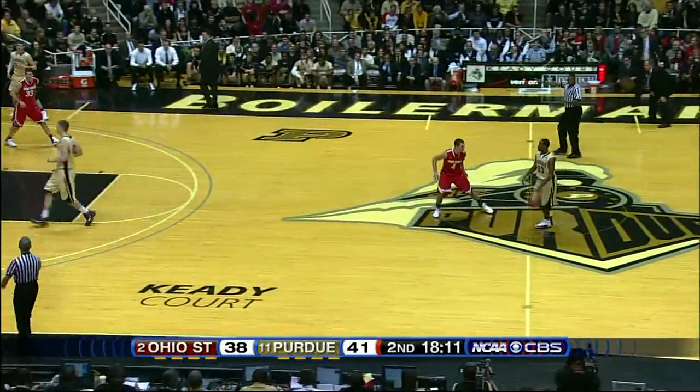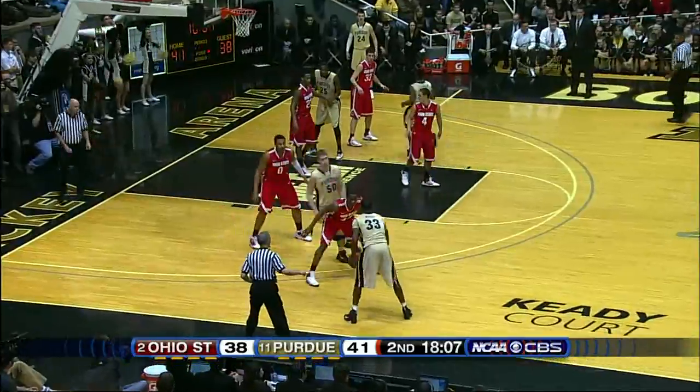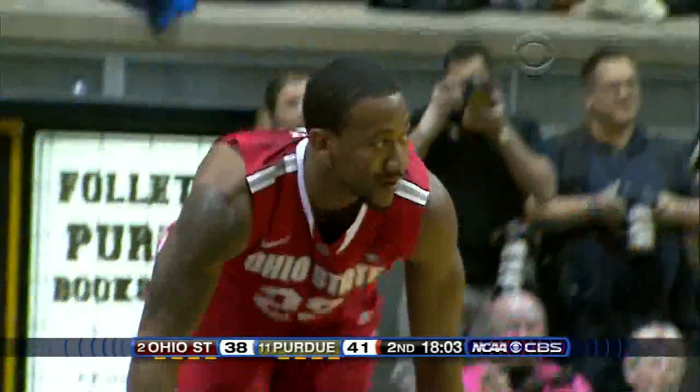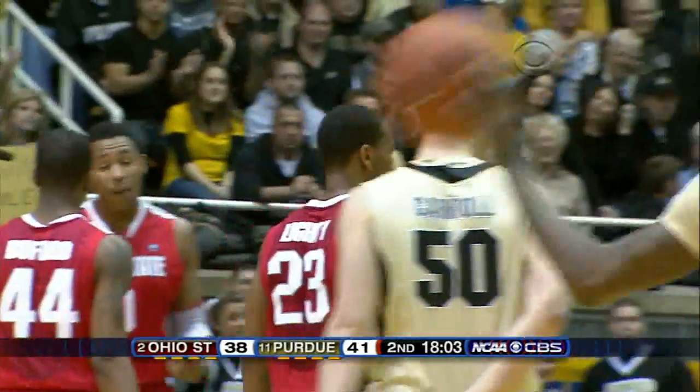Purdue on top. They went on top on a tear led by E'Twaun Moore. He scored the last 13 points. And he dishes to Moore. Carroll draws the foul. Lighty picks up the foul. That's number 1 for him.